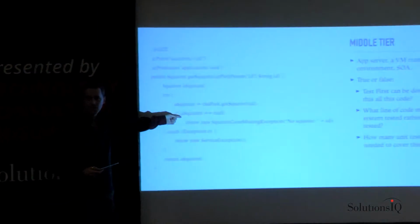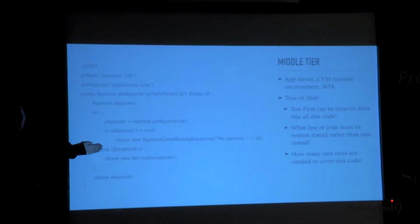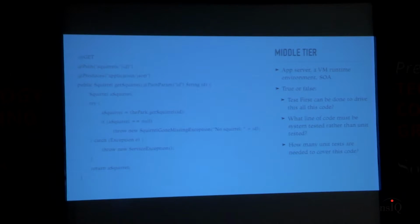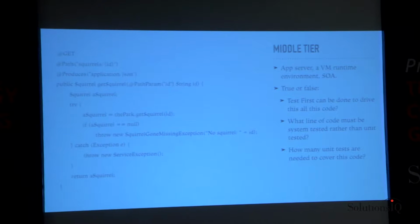So we need a test for the positive test case, which means we get a squirrel out. Okay, and we need a test for the exception. Okay, and the other one is on this one here, the if. Yeah, very good. Yep.